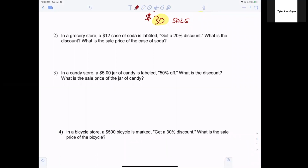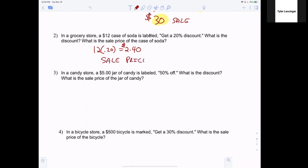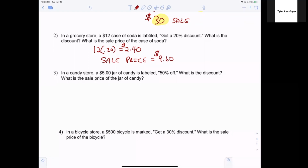Okay, good. So you got two questions. What is the discount? Yes, you do. Okay, which is really what? $2.40, right? So now, what's the sale price? Who could tell me another way we could have figured that out? Tell me, Luca. How to get the sale price? Yeah, you could have just done 12 minus $2. Is everybody okay with that? Okay. Avery, you're up.